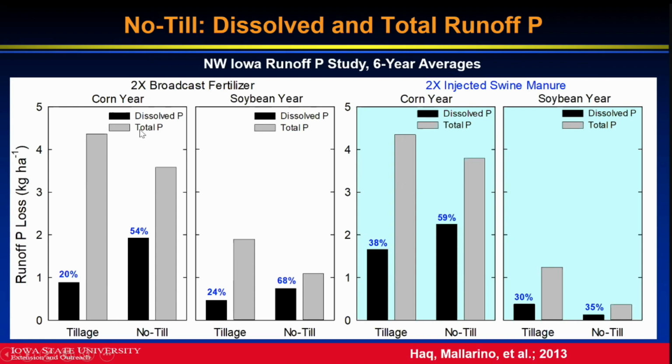So the gray bars is the total phosphorus. That includes everything that comes out. And the black is the dissolved phosphorus. See, we are actually focusing especially on dissolved phosphorus today. And the blue numbers is the proportion of the dissolved P of the total. For example, in this case with tillage, we see that the dissolved P is 20% of the total. With tillage, when we go to no-till, it's 54% of the total, okay?